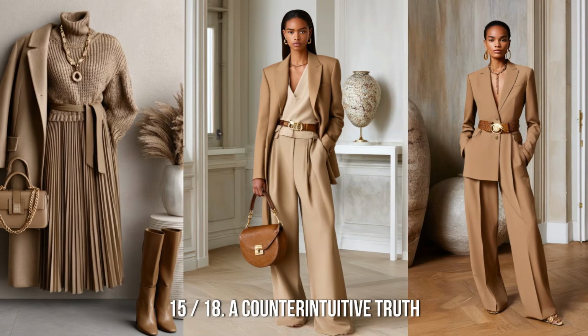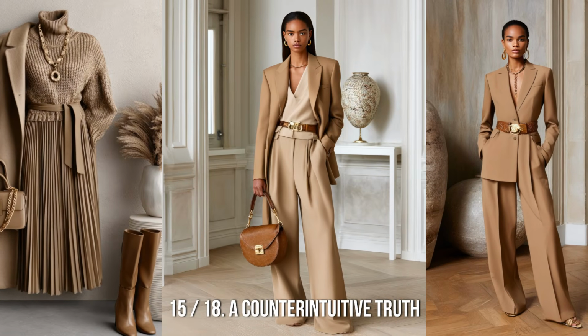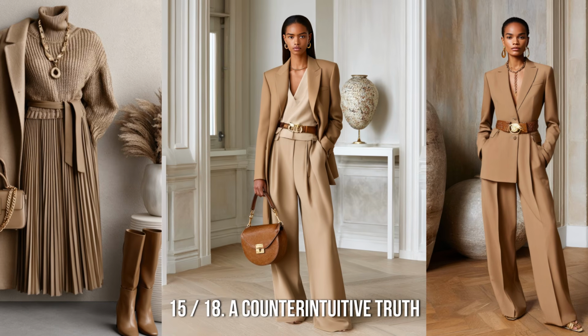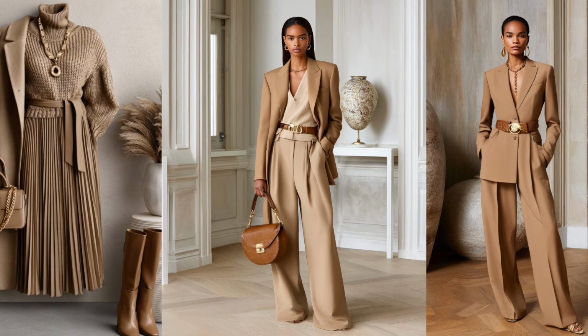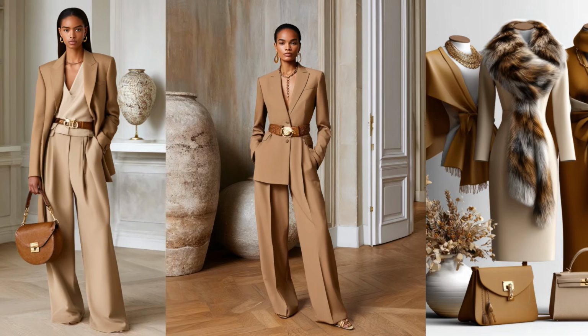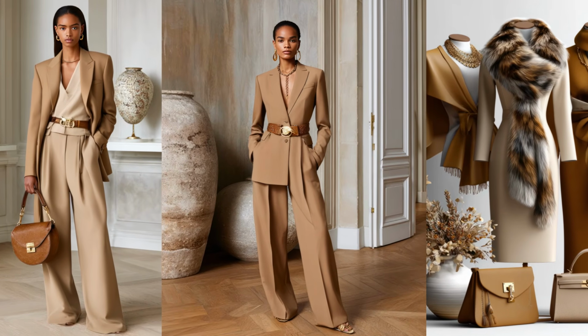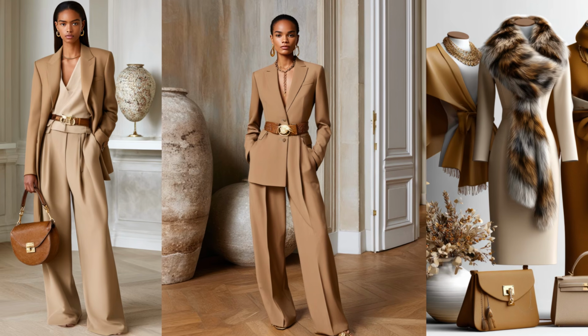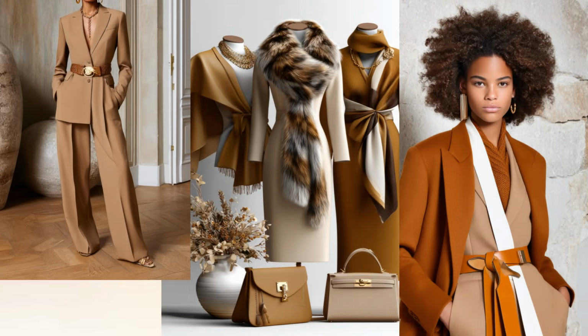Counterintuitive truth. Here's something I didn't expect at first. The softer the color palette, the stronger the overall presence can become. I think people assume boldness comes from loud colors, but that's not always true. In my experience, quiet confidence often reads louder than visual intensity. It makes me question how we define statement fashion in the first place.